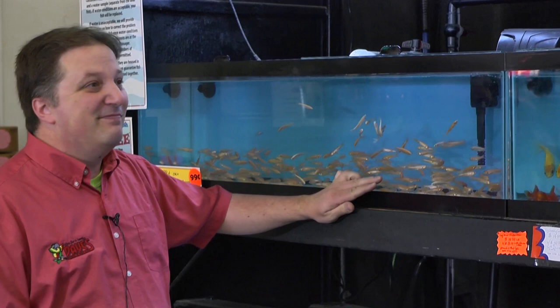So let's say someone's starting a pond and they don't want to spend $100 or $200. You can buy a smaller comet right here. This is an interesting fish right here. This is called a fathead Rosie, and it's a funny name, but they only get about 4 inches long.